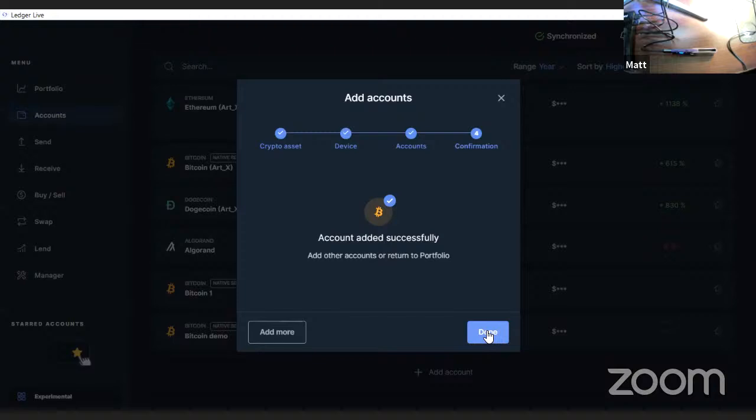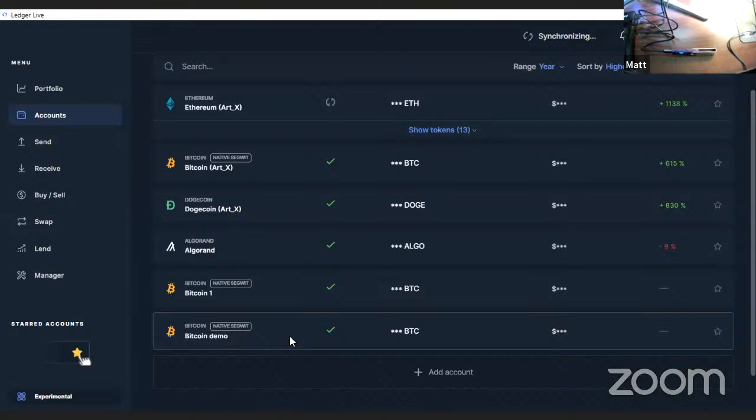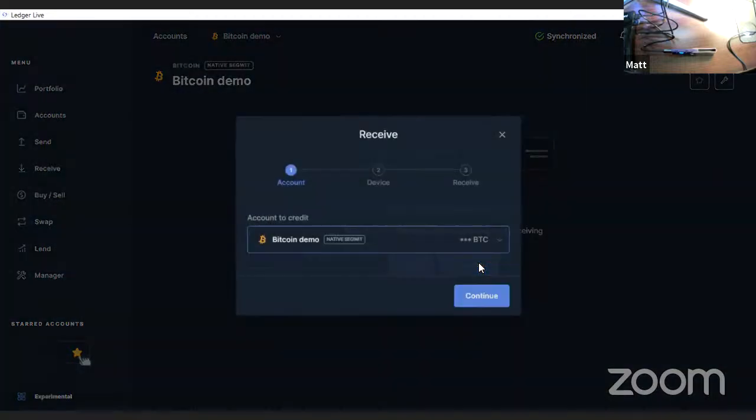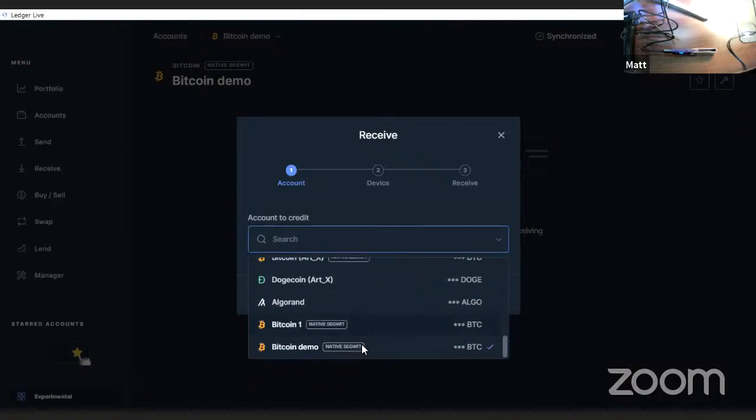So I'm going to be done for now. I'm going to hit done. Now I see I've got this account right here. I don't have anything in it because I just created it. But if I wanted to receive some, if I bought some Bitcoin on Coinbase or wherever, I wanted to receive some here, I can click on receive, and I can choose which account I want to use.